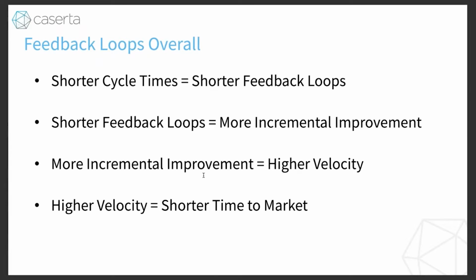So overall, just circling back on this, if we can decrease cycle times by adding all of this automation and testing into our process, this gives us shorter feedback loops from each of those stakeholders. Those shorter feedback loops net more incremental improvement, which gives us higher velocity, which ultimately gives us shorter time to market. And that's really what we want for our investment in IT. We want to be able to put some dollars into an idea and see that manifest as value back in the CFO's office. And the best way to do this is to shorten the feedback loop and improve our cycle times.